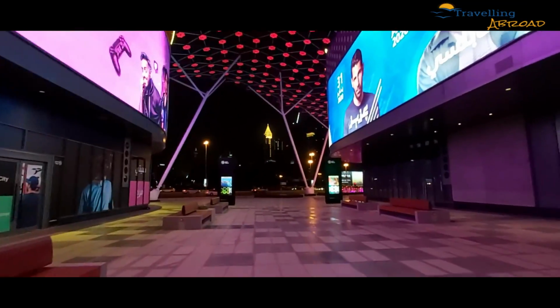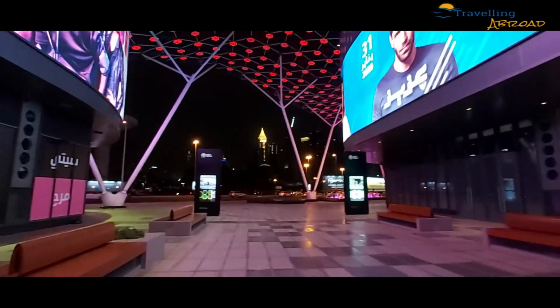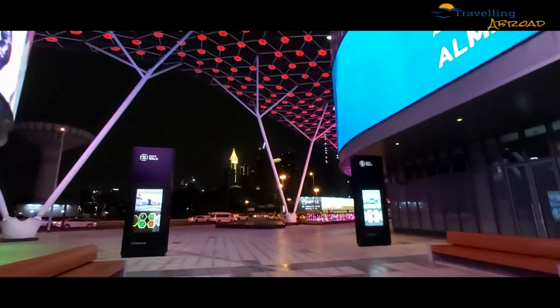We're going towards the main road where there's a nice fountain, you see, and that's the main road going towards Dubai Mall.